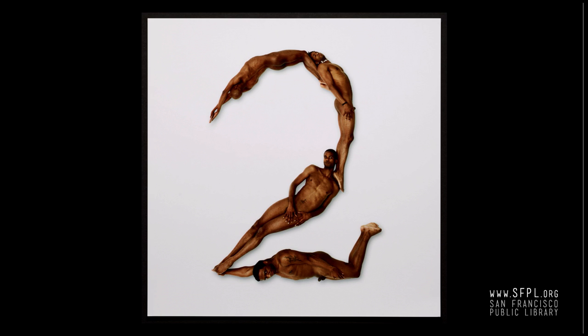This color version of the book was published in 2011, and it contains now these figures, as we call them in typography.